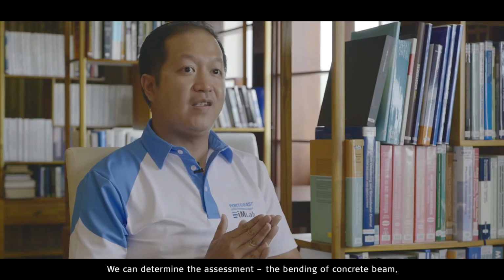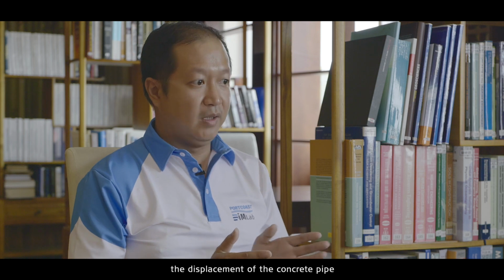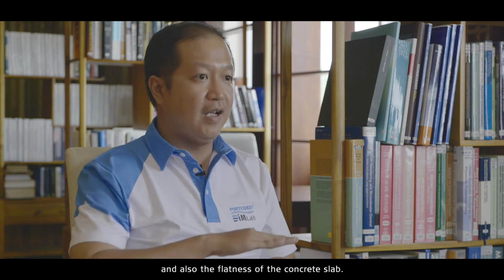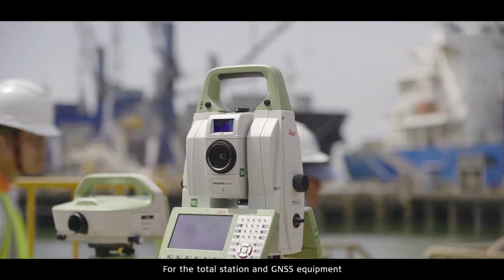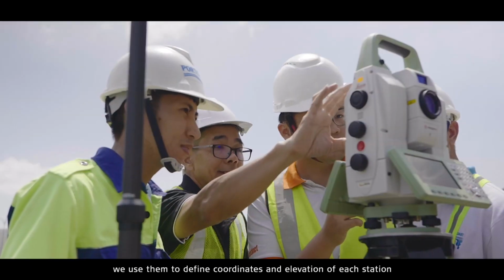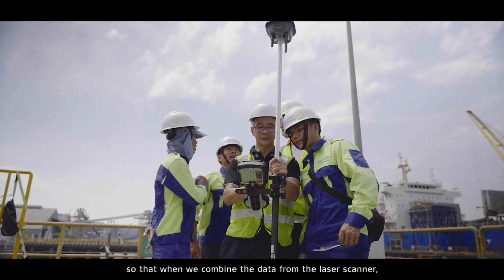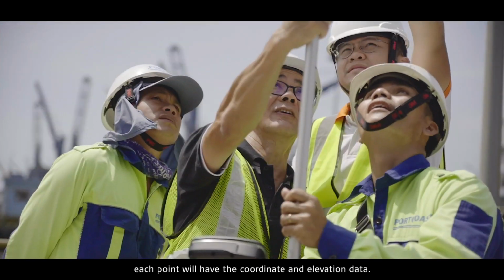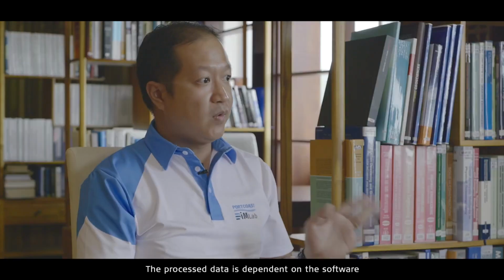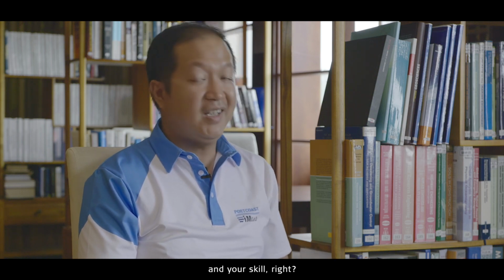We can determine the settlement, the bending of the concrete beam, the displacement of the concrete pipe, and also the flatness of the concrete slab. For the total station and the GNSS equipment, we use them to define the coordinates and elevation of each station, so that when we combine the data from the laser scanner, each point will have coordinate, elevation, and color data.